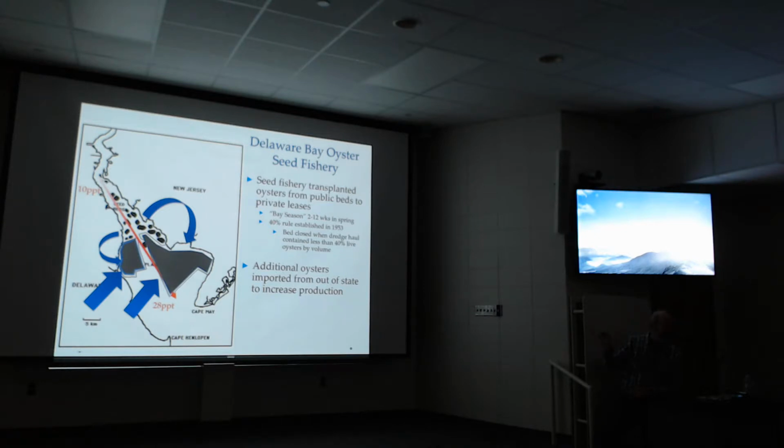To increase production then, they started importing oysters. Most of these came from Virginia, but from other areas as well. And that allowed them to increase production. The reason I show this is because when we're talking about landings now, not all those landings were oysters that originated from Delaware Bay. They may have come from Long Island Sound and been brought down. They may have come from James River in the Chesapeake or somewhere else, been brought through from Maryland in the Seaview canals, and planted on those grounds.